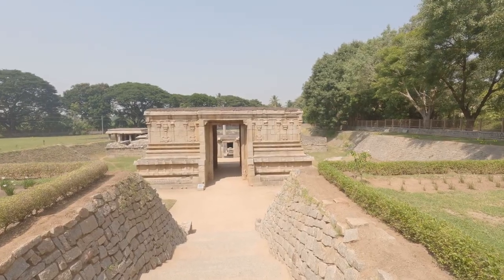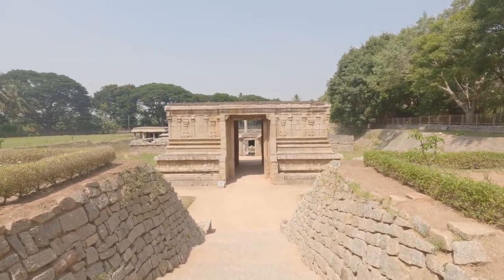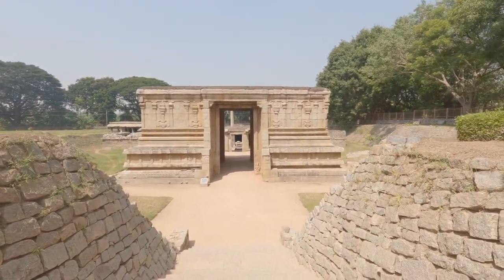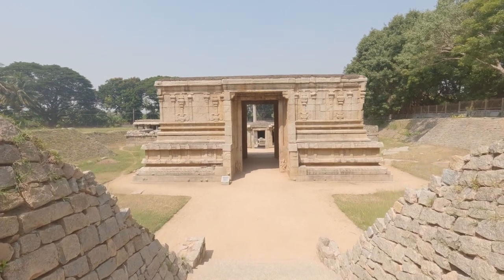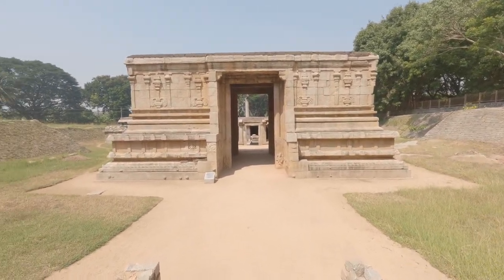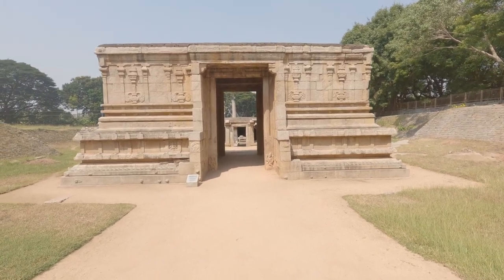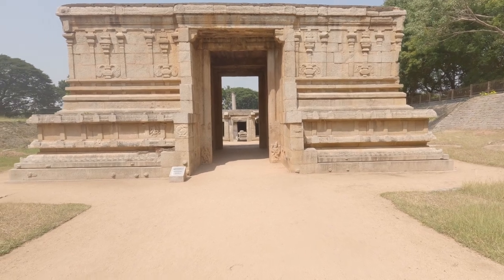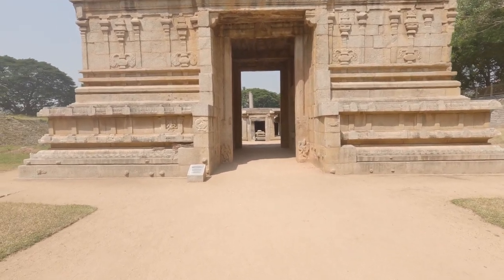Well, this is referred to as the underground Shiva temple. So when this site was excavated, they really didn't know this was here until they came across the roof. All of this temple was buried underneath the mud, and so they excavated it, and it sort of became known as the underground Shiva temple.